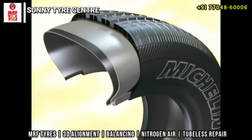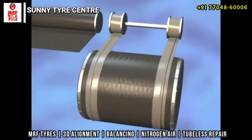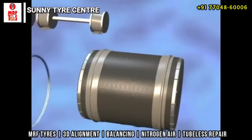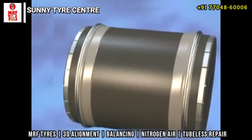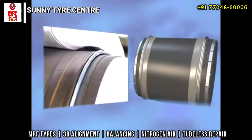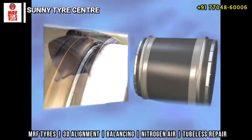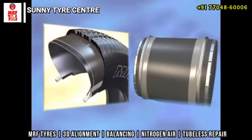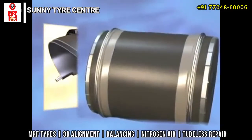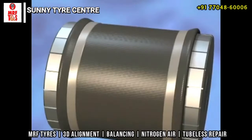Set tightly against strips of profiled rubber are two high-resistant steel wire hoops, which are known as the bead wires. They hold the tire firmly on its rim. The casing ply is then folded up over the bead wires to hold them securely in place.